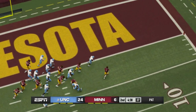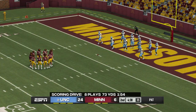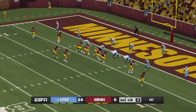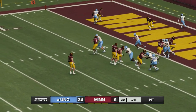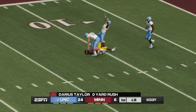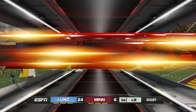That's what happens when you can win the war in the trenches down near the goal line. And the quarterback stays on the field as they try for the two-point conversion. Nice eight-play, 75-yard drive. But the failed two-point conversion keeps it a six-point score.